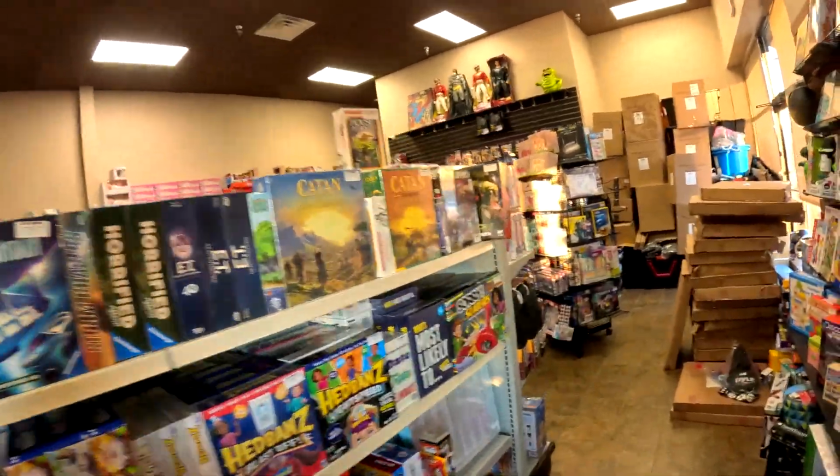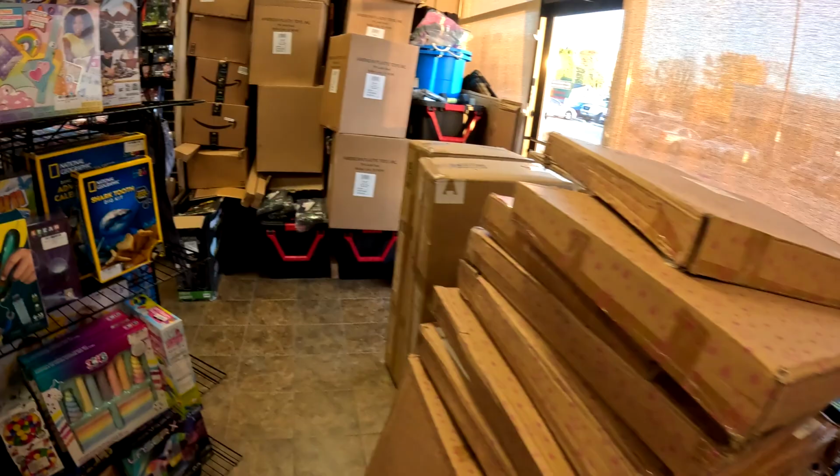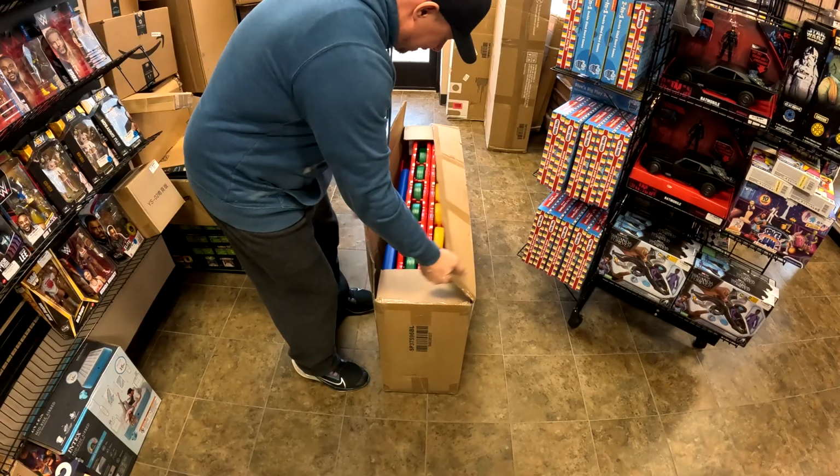I didn't get through these. I didn't figure out a place I'm going to display them yet. And I did figure out what these are. So we're going to open one up and we're going to build it. And it shouldn't take that long to do. But I thought it was something completely different. And it's basically just a big Connect 4. So let's take a look at it.